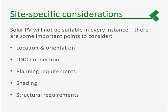Shading is a crucial element of the design of any of the systems. There are ways round shading. You can put multiple inverters on with trackers which look at separate bits of the system so that you can isolate shading into any one area, or you can use microinverters. Personally, I'm not a fan of microinverters. People that I know in the industry that have used them previously have had problems with them. Structural requirements are also an issue for any project.